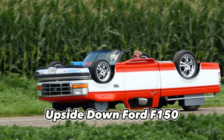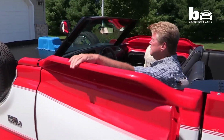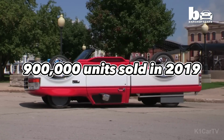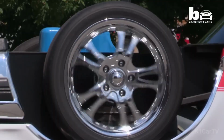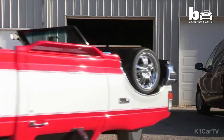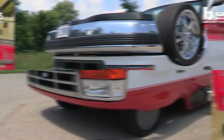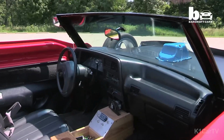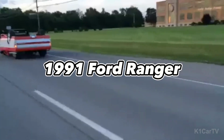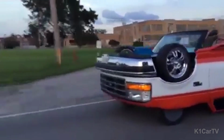Upside-down Ford F-150. In the United States, the Ford F-150 is a popular truck with over 900,000 units sold in 2019. It can be common to find multiple F-150s in a parking lot. However, there is one owner, Rick Sullivan of Illinois Collision Center, who has created a unique and road-legal vehicle. He combined a 1991 Ford Ranger with his F-150 to create an upside-down topsy-turvy vehicle.